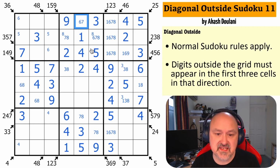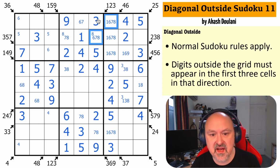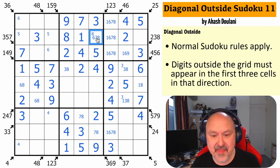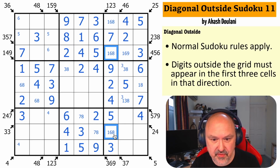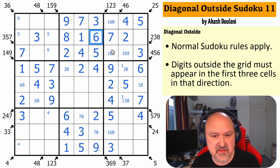But I can't put a 6 there because if I put a 6 there, it sees both of those cells and I couldn't put a 6 on this diagonal. That's the 7, that's the 8, that's the 6, which takes 6 out of there. It doesn't mean this can't be a 6, but it does mean that can't be a 7 and that can't be an 8 or a 1. That is a 7. I take 7 out of both of those. That's really cool. I love the way they look over. It's almost like a quadruple trick.